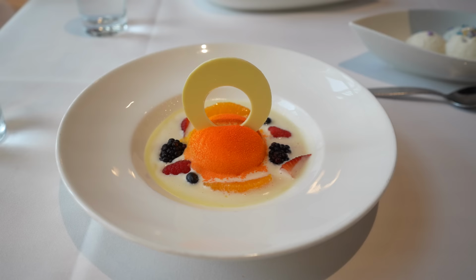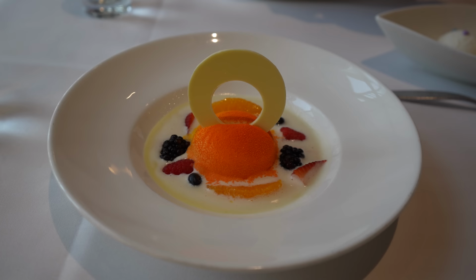It was suggested to me to get the Florida Sunset, which is citrus brodo, B-R-O-D-O, fresh fruit and sweet lemon.